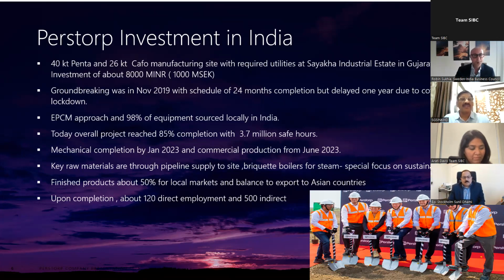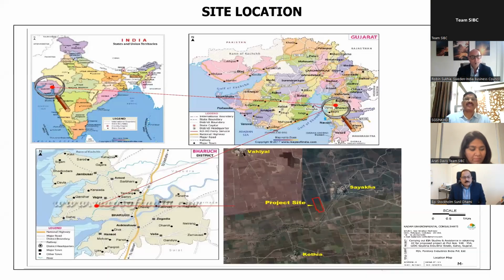Yeah. And the finished products are about 50% for the local market and the balance exported to Asian countries. Upon completion, about 120 direct employees and 500 indirect employees. And today in the project, there are about 1,000 plus people working at the site. Impressive.